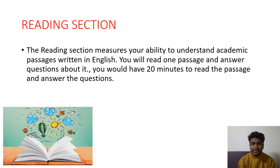When we talk about the reading section, it measures your ability to understand academic passages, your focus and concentration for a particular topic. So you will be given one passage or one paragraph or one particular anecdote or anything that they might give you to read, and answer questions about it, and you will have a few certain minutes.